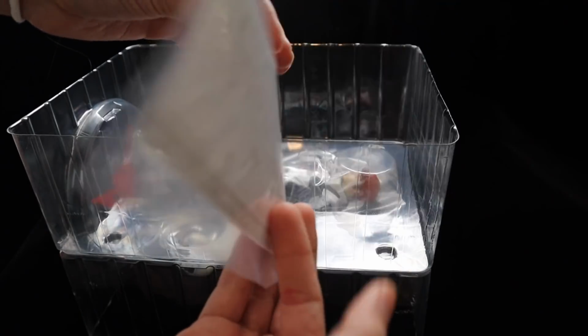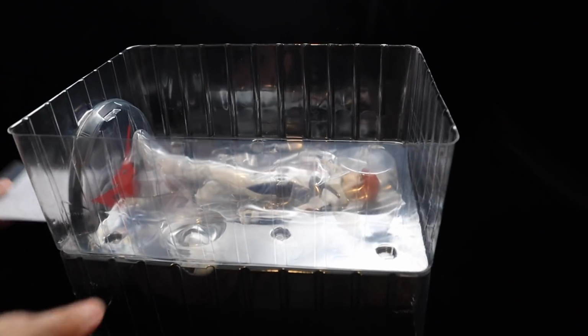So now I'm going to show you guys a close-up of a little bit of the model. So let me do that. Get this little thing of information in the box.